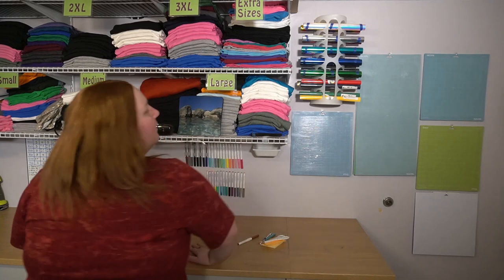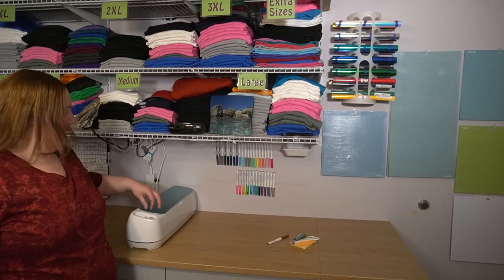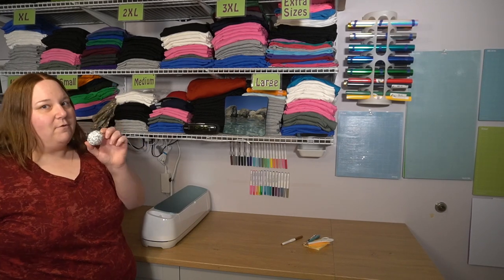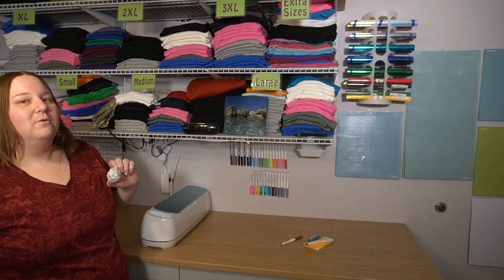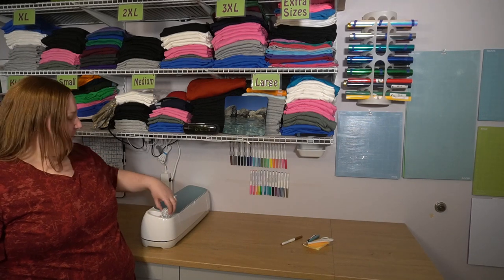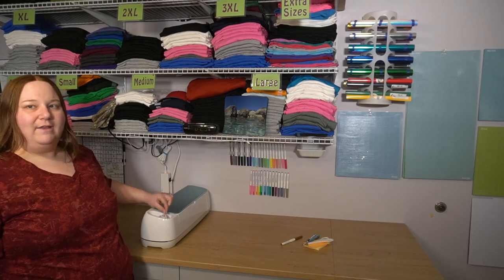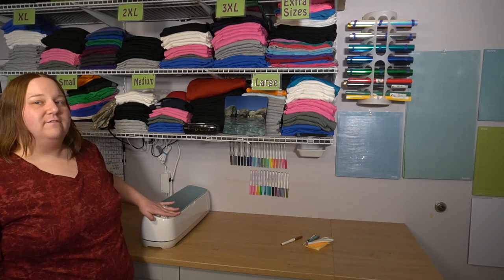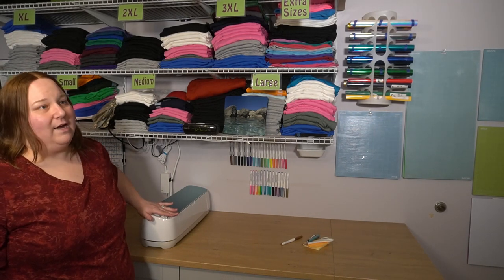As I move to my Cricut, I have what is my favorite little hidden jewel, my foil ball. I use this when I'm getting ready to cut something. I pull the blade out of the Cricut. I really keep this right in here and just stab it to make sure that the blade stays clean, gets any extra residue from my adhesives off, or any pieces that may be stuck.